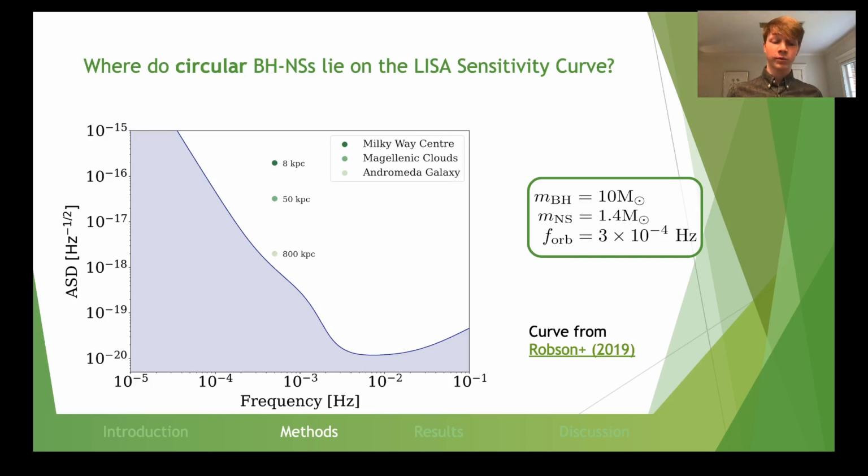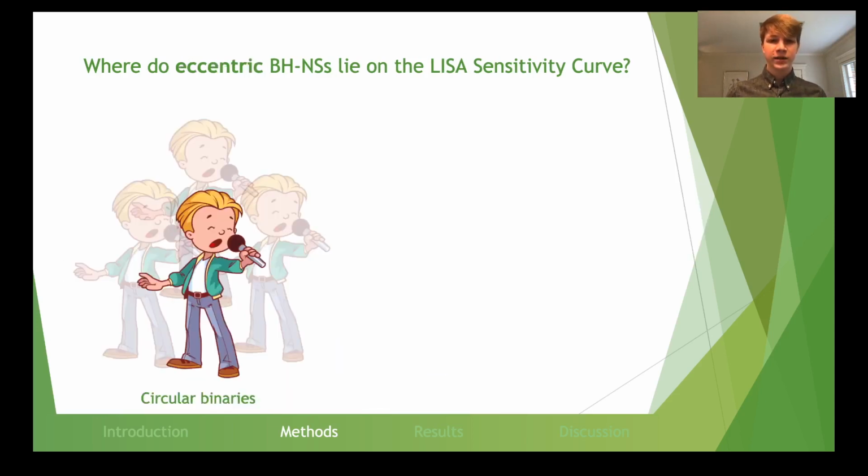And so for circular binaries, this is what it looks like. However, if we look at eccentric binaries, things get a little more complicated. The general idea is that if you have a circular binary, it really only predominantly emits at one frequency. It does have contributions from some other frequencies, but you can think of this as a soloist with some backing vocals.